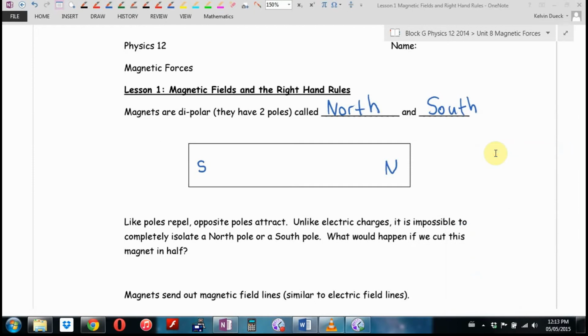Here's the first one. Unlike electric charges where you could have a positive charge all by itself, a proton, or a negative charge all by itself, an electron, we believe it is impossible to completely isolate a north pole or a south pole. You can't have them on their own. They always come in pairs. If I were to break this magnet like that, instantly that would become a north pole and that would become a south pole, and I would have 2 smaller magnets that were still bar magnets. We don't believe that you can separate one pole from another.